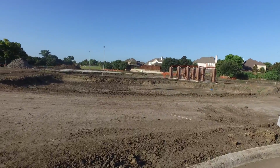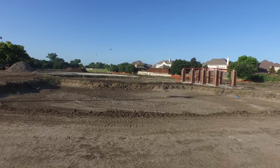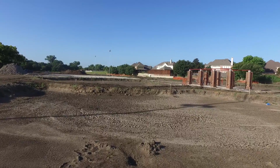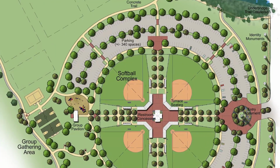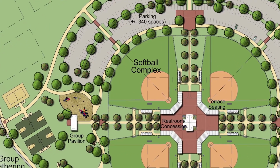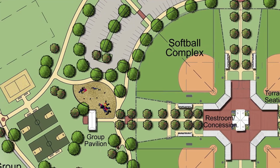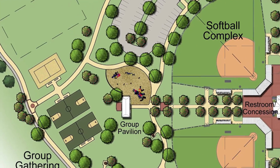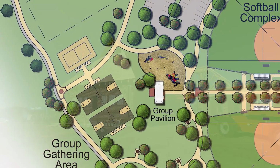One of the features in the park I want to talk about today is the play area, which will be on the west side of the park. The play area will consist of 2 sand volleyball courts. It will have 2 playgrounds, one for larger kids, one for the smaller tots, and it will also have basketball courts. The basketball courts will have 2 full court basketball courts and 2 half courts for the community to use.